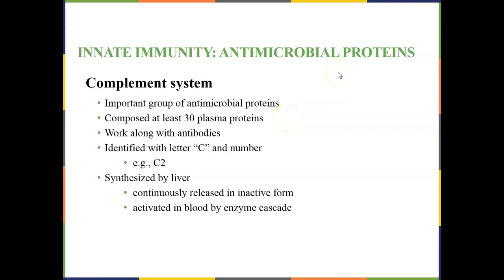So now let's talk about the complement system. Complement proteins are a group of proteins that are produced by the liver. They are inactive in general in our blood plasma. There are millions of complement proteins floating through your blood all the time, but they're not activated, which is a good thing because otherwise they could hurt our own cells, which would not be good.